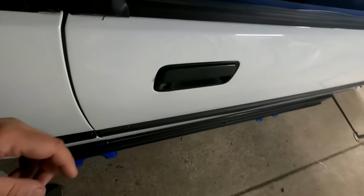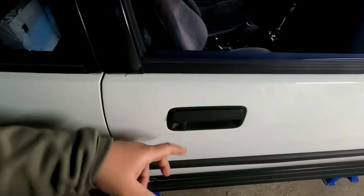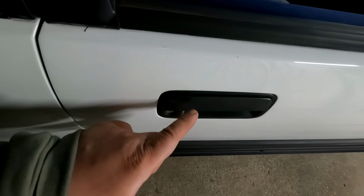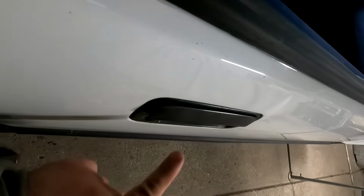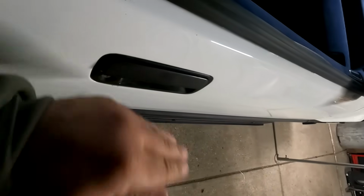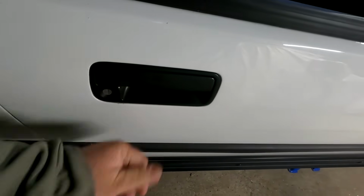So I took this entire car apart to respray it, obviously polar white, and I was in a rush of putting the car back together to get it ready for Race Wars a couple years ago, and I didn't put the rods in correctly. And if you look, it doesn't actually sit flush by itself, so I have to make adjustments to the rod to get this to go back on its own flush.